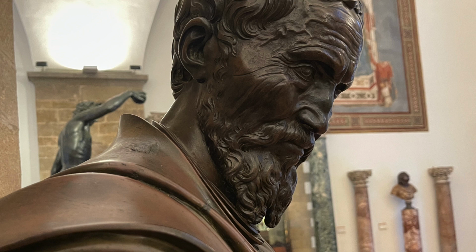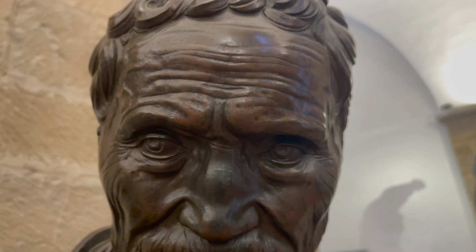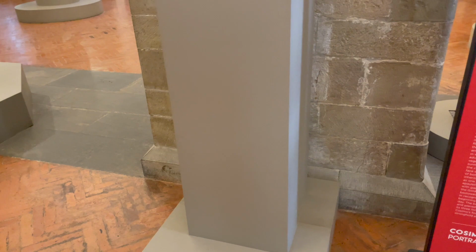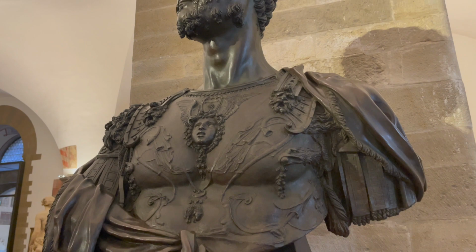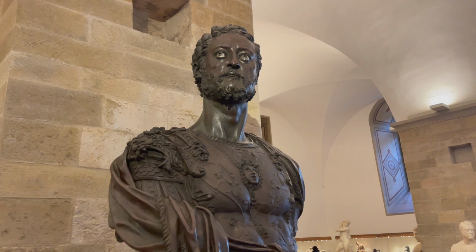Here we have the bronze bust of Michelangelo Buonarroti by his nephew Leonardo Buonarroti for the family tomb. Here is the bronze bust of Cosimo de' Medici by Benvenuto Cellini, 1548. This intense and beautiful sculpture resembles an imperial painting, and Cosimo's eyes will burn through your soul.